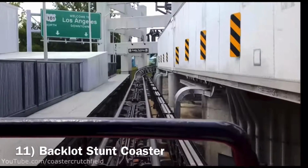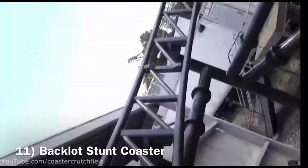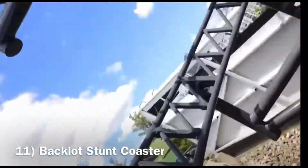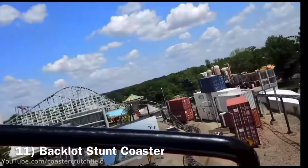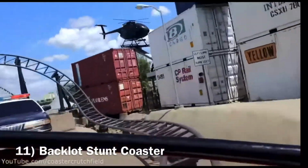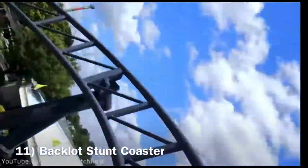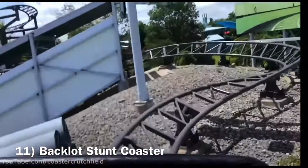Alright, so coming in at the number 11 spot, we have Backlot Stunt Coaster. Now, this one is pretty similar to the one at Kings Dominion. However, I think I prefer this one just because it seemed like a lot of the props and effects were working better on this one. Like a lot of the theming was just there more. But yeah, Backlot's a pretty fun coaster.